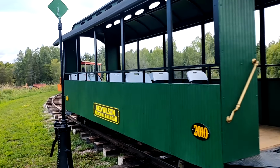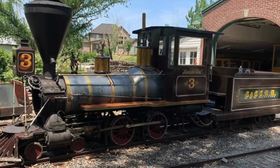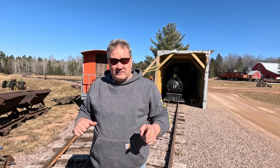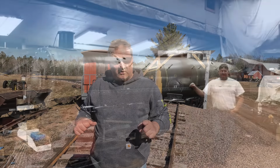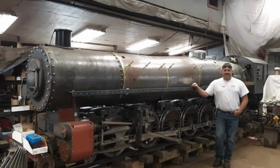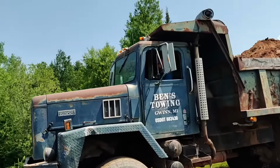I flew out to Utah. I looked at a 2 foot gauge locomotive out there. We just couldn't come together on the price. I went to Indiana. I looked at one down there. That didn't pan out. I thought we had made a deal on one 16-inch gauge in Lower Michigan. Make a long story short, it didn't pan out.